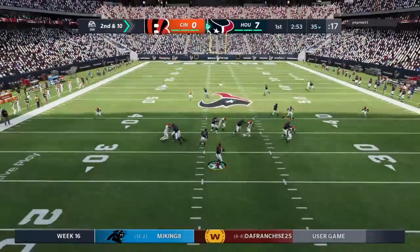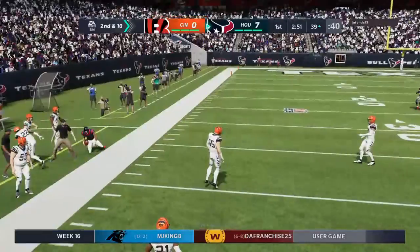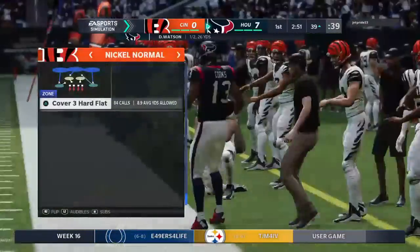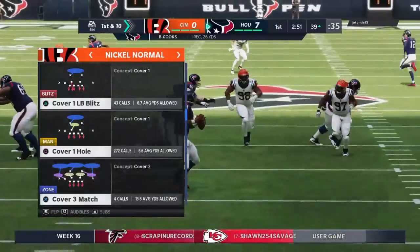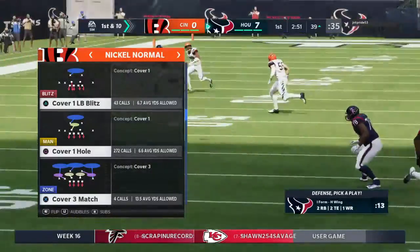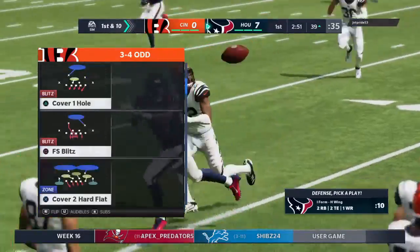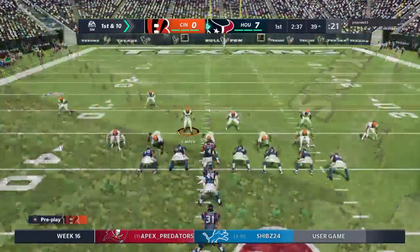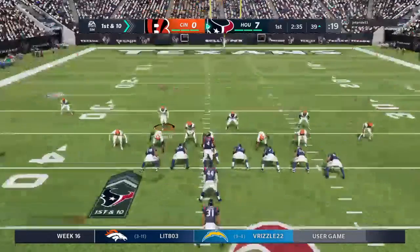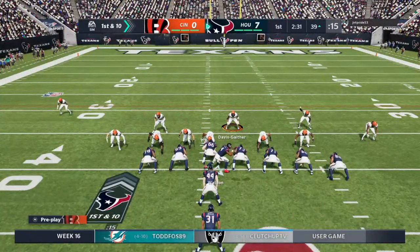Watson, off play action. It's hauled in by Brandon Cooks. And he's going to be out of bounds, but not before he takes it inside the 40. That one good for 26 and a 1st down. So they'll come up in Bengals territory now with a 1st and 10 at the 39-yard line.